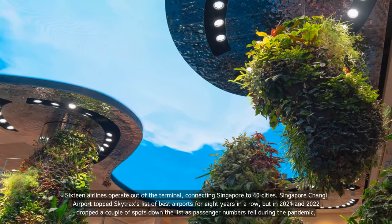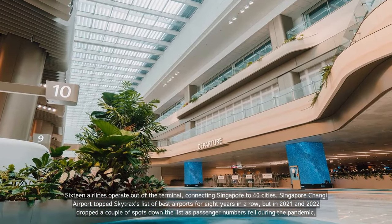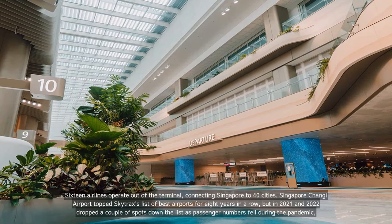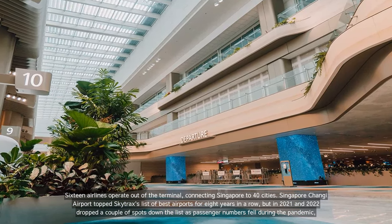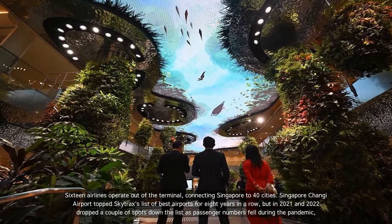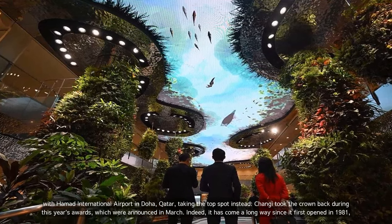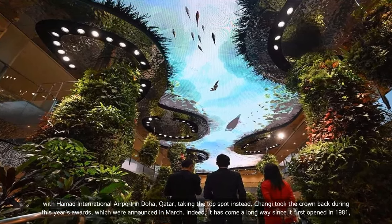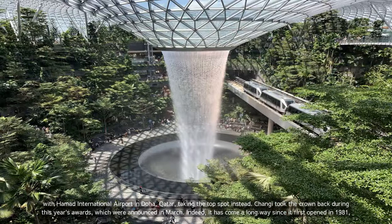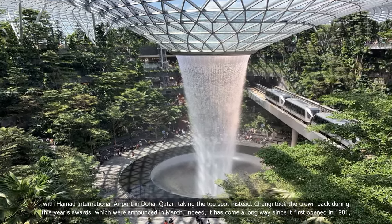Singapore Changi Airport topped Skytrax's list of best airports for 8 years in a row, but in 2021 and 2022 dropped a couple of spots down the list as passenger numbers fell during the pandemic. With Hamad International Airport in Doha, Qatar, taking the top spot instead, Changi took the crown back during this year's awards, which were announced in March.